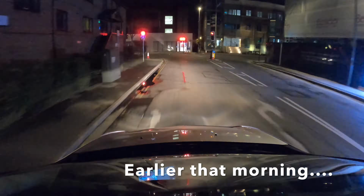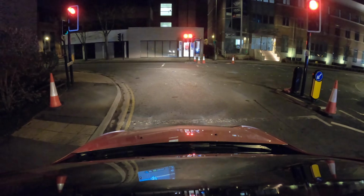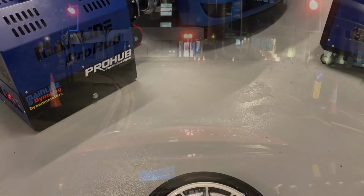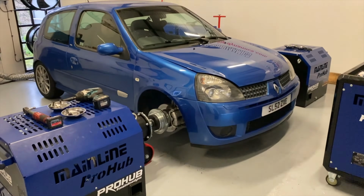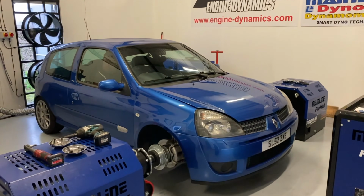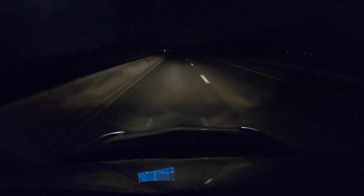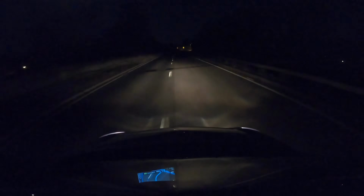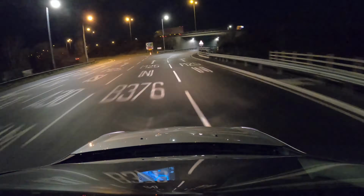Those that are familiar with the channel will know that I'm no stranger to Engine Dynamics. Andy worked his magic previously on my 172 Cup, cracking 195 horsepower out of the old 2-litre engine that had now covered 133,000 miles. Now, the Clio 200, although it makes more power than the Mark II 172-182, gained considerable weight, which unfortunately outweighed any performance advantages.